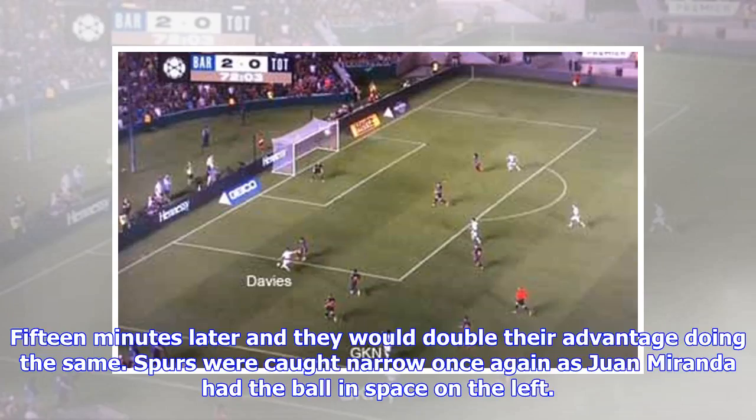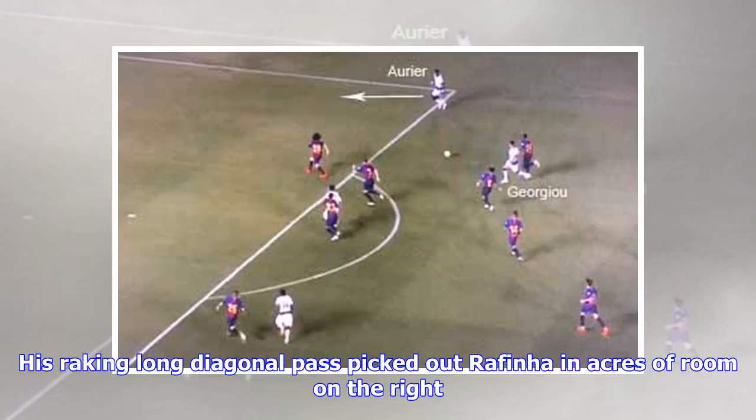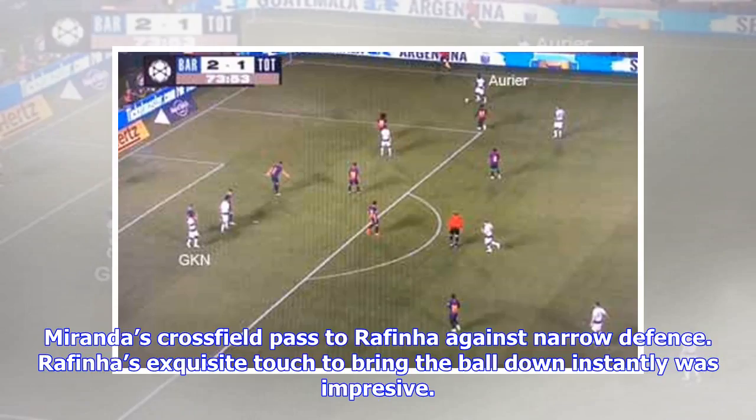15 minutes later and they would double their advantage doing the same. Spurs were caught narrow once again as Juan Miranda had the ball in space on the left. His raking long diagonal pass picked out Rafinha in acres of room on the right. Miranda's crossfield pass to Rafinha against a narrow defense.